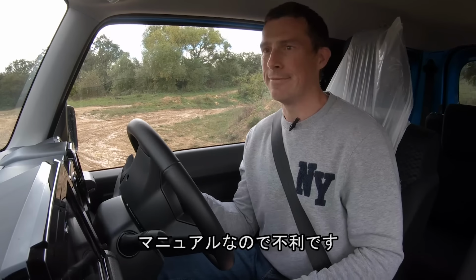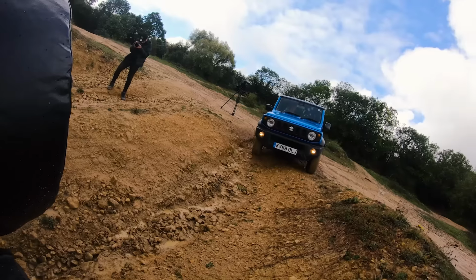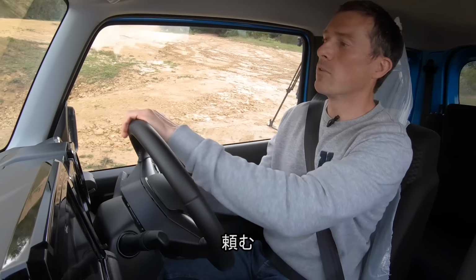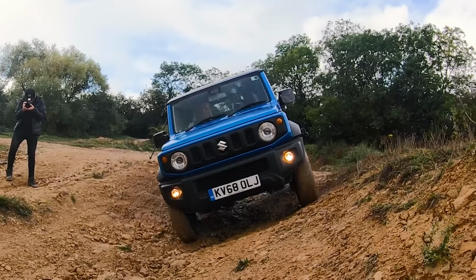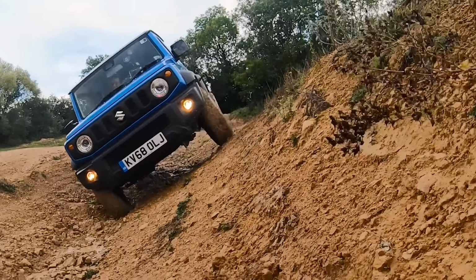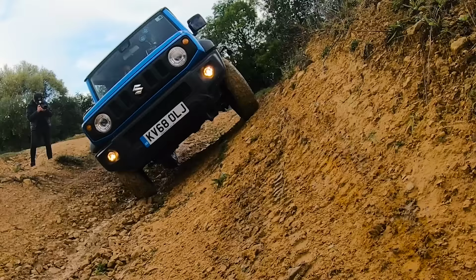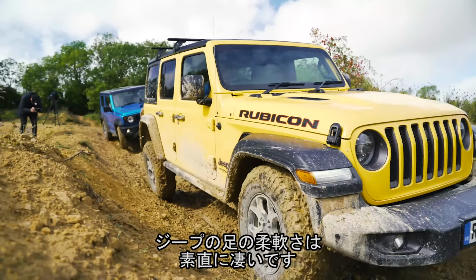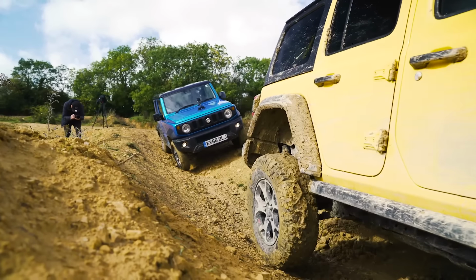This is a manual. It's gonna be a bit harder. Here we go. Come on, little Jim. Oh, freaking hell. Whoa, whoa. Gotta stay up there. Oh, that Jeep is just flexing and bending. That is absolutely wicked.